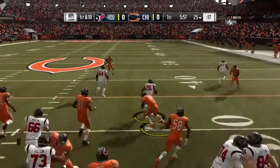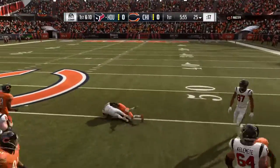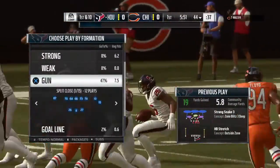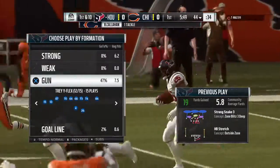On the ground, this is Lamar Miller. He finds an opening past the 40 as he'll get this one up to the 44-yard line. First play of the drive, a success, 19 yards.